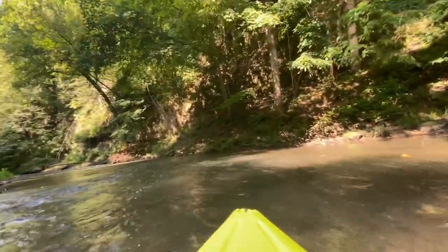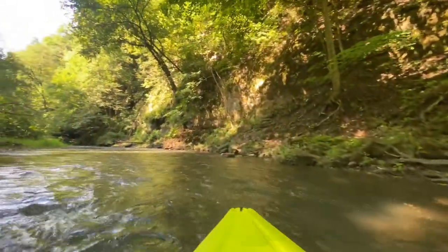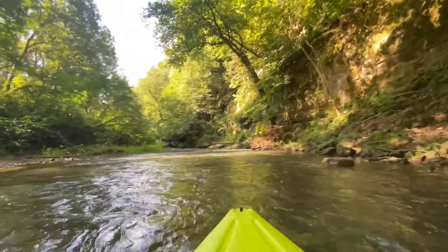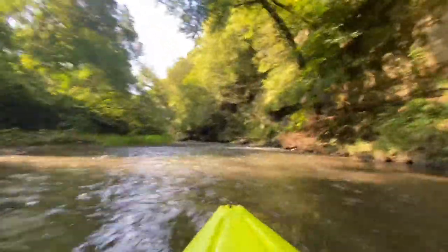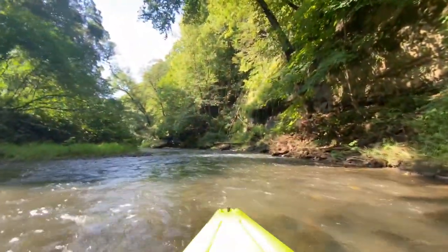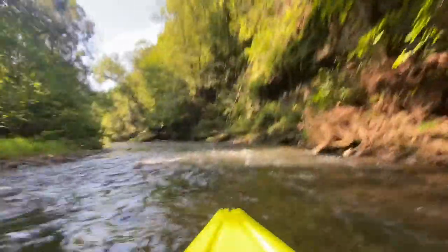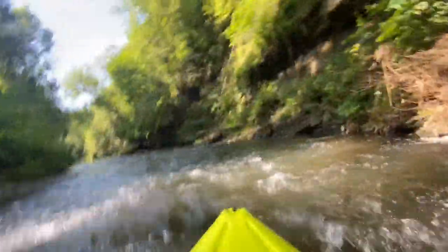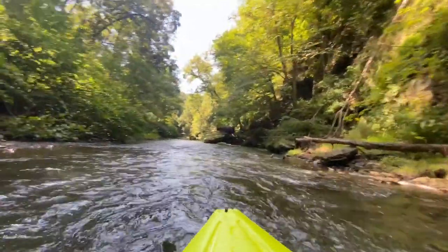These rapids are crazy. Look at that rock cliff though, man. Oh, I won't say the rapids are crazy, it's just the unexpected rocks that you get underneath. Here's some rapids right here. Wow.